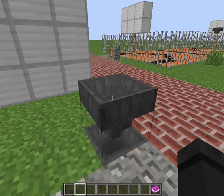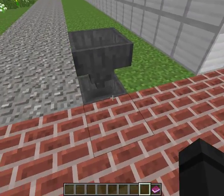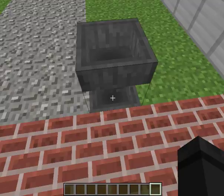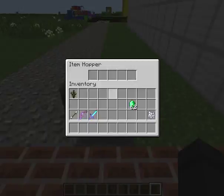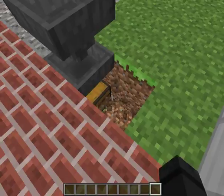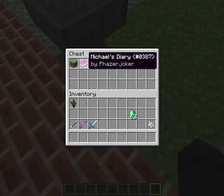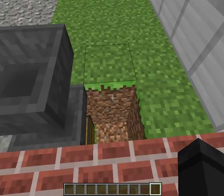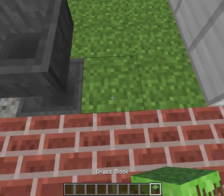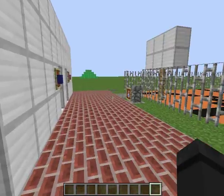Item hopper. But this is a trash can. So you can go see, this is my diary. It's nothing big. And there it goes. Not in here. Not in here. But in here. Down here. So, we shall just get back to the tour.